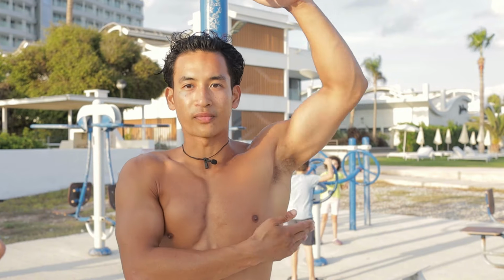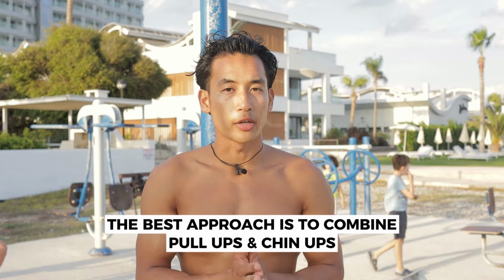I've mainly done pull-ups from 2016 up until now because it translates into the front lever, because it's gonna target your lats, it's gonna translate into the muscle up, and it's also gonna build your biceps too. Whereas if you are someone who trains for aesthetics, you wanna look jacked, you wanna get big biceps, then go for the chin-ups. But the best approach for me is to combine the two.